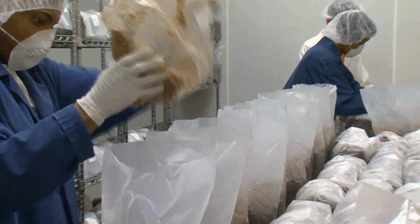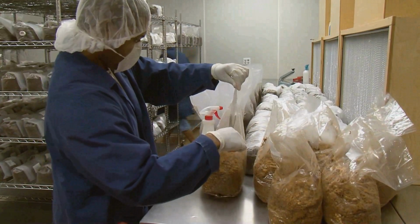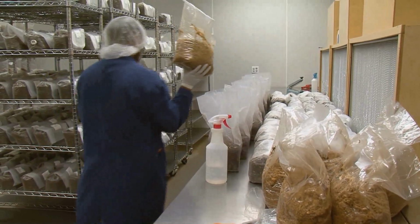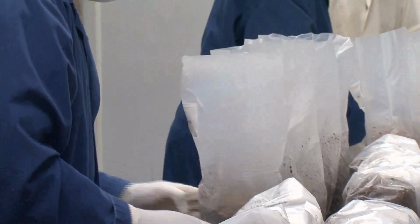What they're pouring into the bags is what we call sawdust spawn, and that's bags of sawdust that just have spawn in them with no nutrients. He'll cut it open. When he pours it in, he has to be careful not to let that bag touch the other bags, or it could be contamination on them. See how he opens? He doesn't touch the tops of the bag.